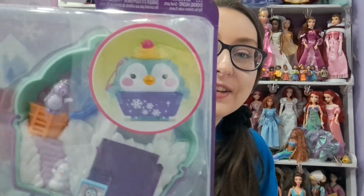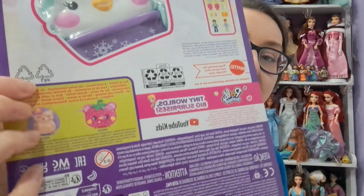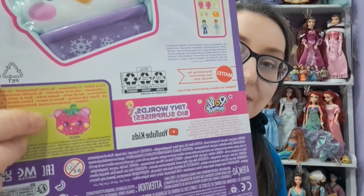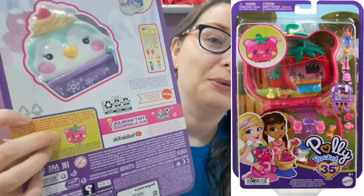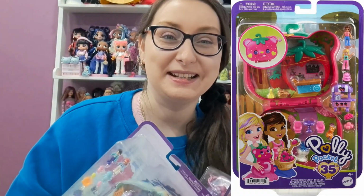So I got the penguin, as you can see there. And that's what it looks like from the back. And this was the other 2 that you could get. There's the one which I did purchase, and then this one which I really want. You see it, little strawberry bear. It's adorable. Really want it. So yeah, that might be the next one I purchase.